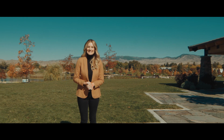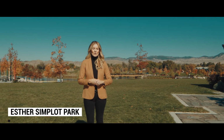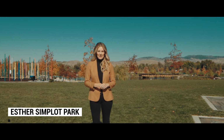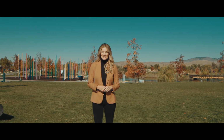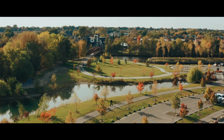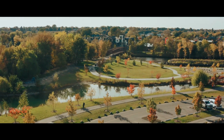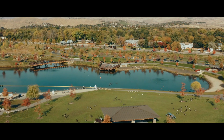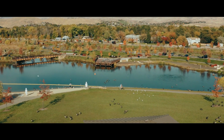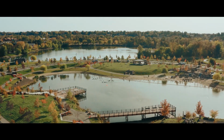You made it. Boise's spirit of giving is led by some of its oldest and most philanthropic families in the valley, including the Simplot family. You're here in Esther Simplot Park. It's one of the city's newest parks and a really cool spot right along the Boise River. Throughout these 55 acres, you can fish, paddleboard, swim, or just relax and take in a fantastic Boise day.